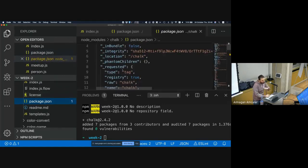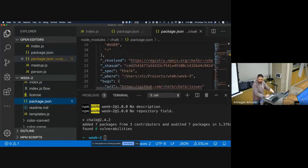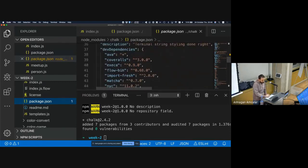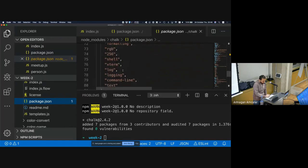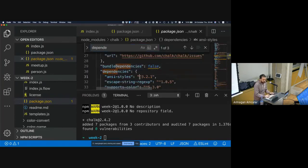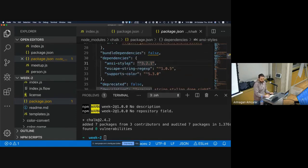You're going to see a lot of things that we didn't include in our project. You could research it, but one important thing is that you're going to see that it has a lot of keywords. Where is it? Dependencies. You can see that it has something called dependencies, and it turns out that it depends on 3 other libraries. So 1 plus 3, 4. Probably one of these libraries also depends on 2 other libraries. So this is a chain. This is a tree of dependencies.